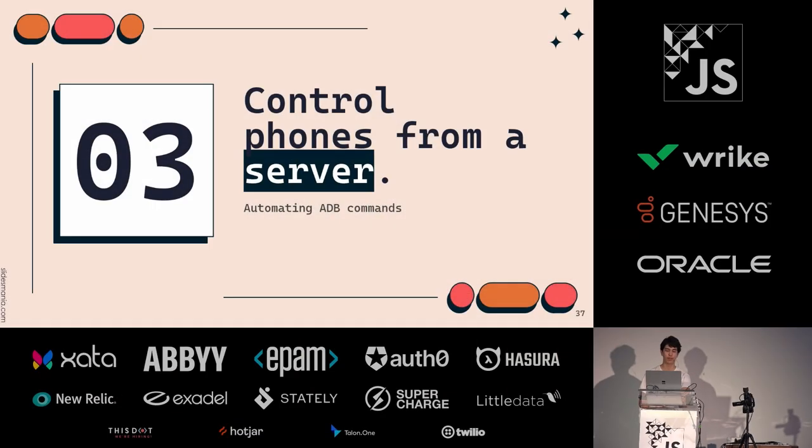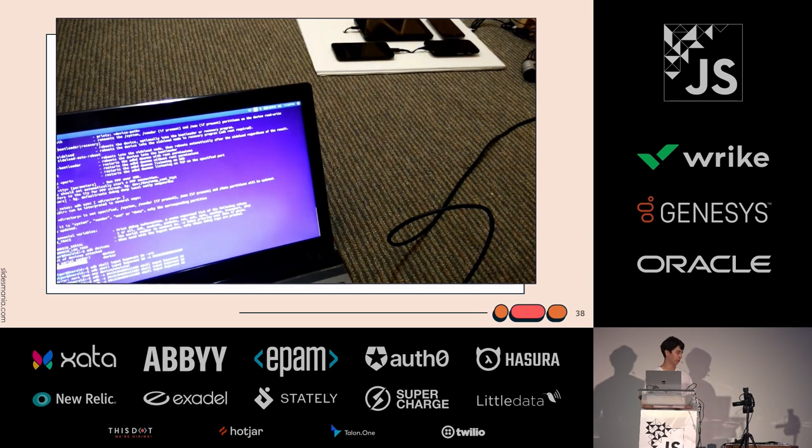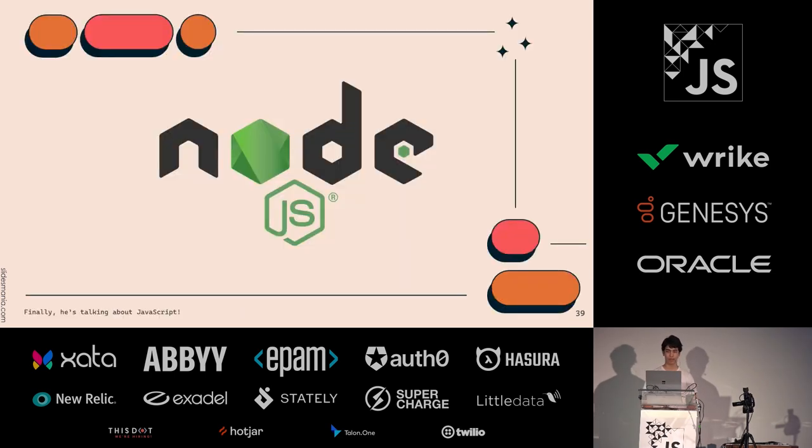All right, so ADB provides a great tool for controlling each phone without worrying about the phone being on, the Wi-Fi being connected, or your app even being open. But it's also fairly slow. You need to input one command at a time, and these old phones take a few seconds to respond to ADB. So now we introduce scripting and turn to JavaScript and Node.js.